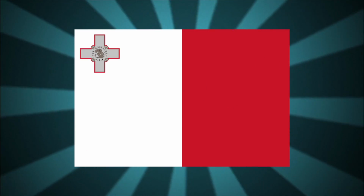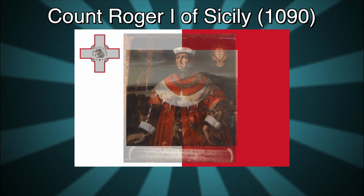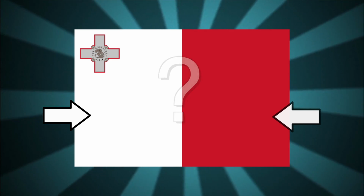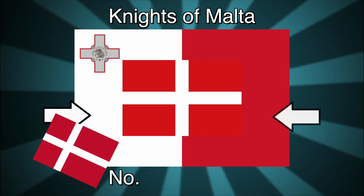As the story goes, the colors were given to the country from Norman Count Roger I of Sicily in 1090 upon his conquest for the Normans. Nobody knows exactly how the colors came to be, but it is widely accepted that they came from the former flag of the Knights of Malta, which, do not confuse it with the flag of Denmark.